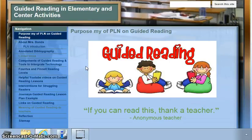Our building that I teach at is kindergarten to fourth grade, and before I was a first grade teacher, I was a tutor in the building, so I worked with all different grade levels and specifically worked as a tutor with guided reading and worked with different teachers on how to implement centers and guided reading in a better way.